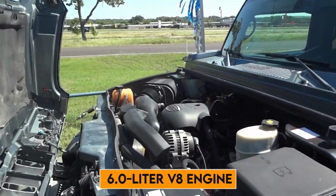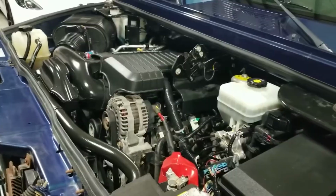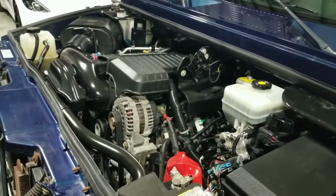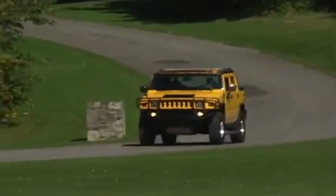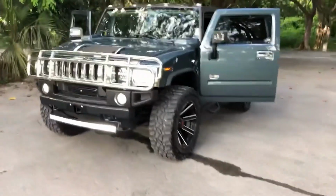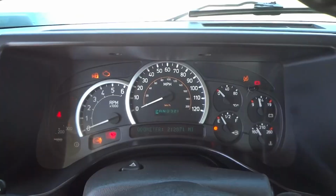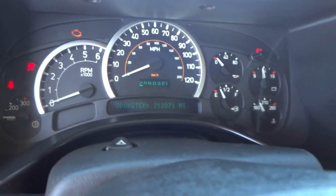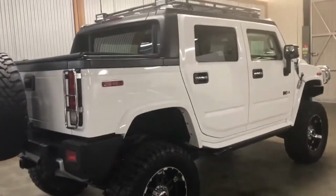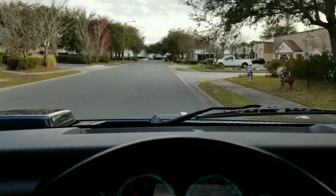A 6.0-liter V8 churned out 316 horsepower, later upgraded to a 6.2-liter with 393 horsepower. But at 6,700 pounds, it barely cracked 10 miles per gallon. Measuring 203 inches long, 81 inches wide, and 77 inches tall, it was a beast that laughed at parking spaces and turned with a 43.5-foot radius. Good luck in the city.